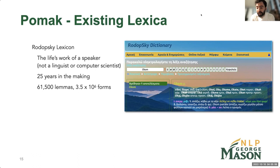So we took this dictionary, and by doing the appropriate changes into the orthography, by translating all of the lexicographical information into morphological tags, we were able to convert essentially that dictionary into a huge 3.5 million entries UniMorph list for Pomak. So, it only covers 61,000 lemmas, but in the end, that covers almost 90-something% of the data that we were able to collect.